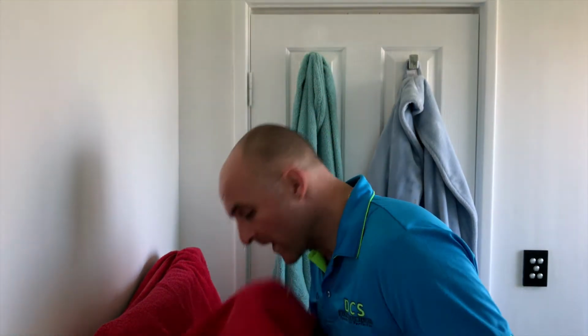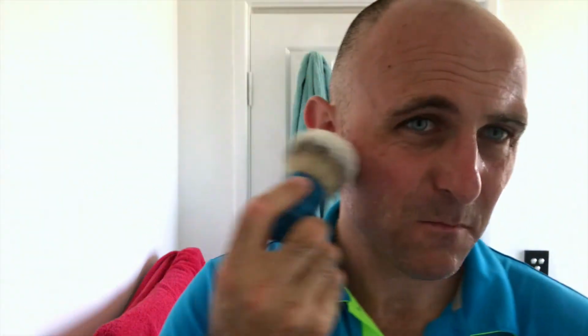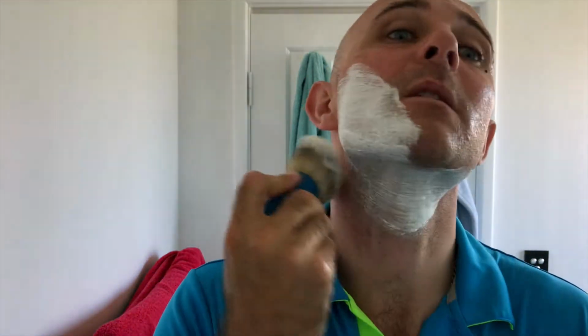Oh, it's been boiling hot today. It's starting to get a little bit humid. So, it'd be nice to get a nice citrusy shave. I was going to use a bit of menthol today, but not quite there yet.